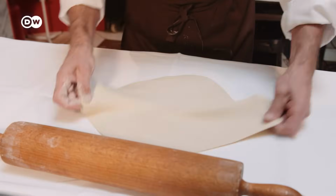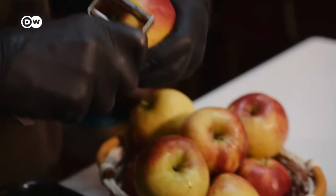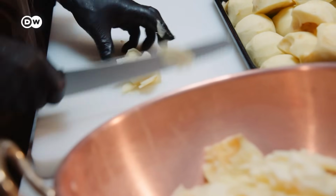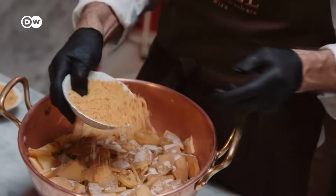The origins of strudel dough are thought to lie in the Orient, from where it reached Vienna in the 15th century. The apples also have to be cut thin so as not to ruin the thin dough. Then, cinnamon, sugar, pieces of butter, and a mix of rum and raisins go into the filling that gets rolled up into the dough.